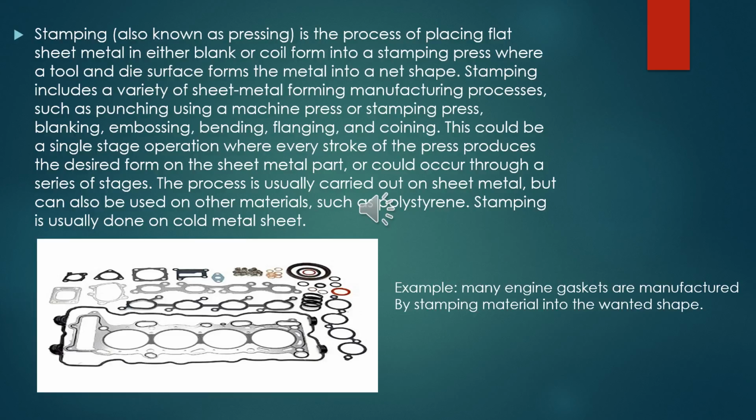Finally, we have stamping, also known as pressing. It is the process of placing flat sheet metal, in either blank or coil form, into a stamping press where a tool and die surface forms the metal into a net shape. Stamping includes a variety of sheet metal forming manufacturing processes, such as punching using a machine press or stamping press, blanking, embossing, bending, flanging, and coining.